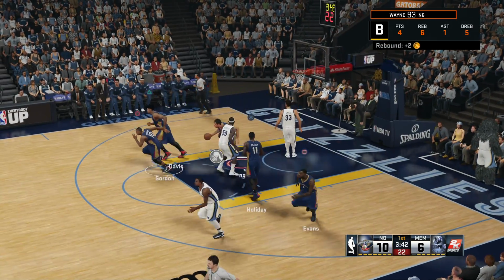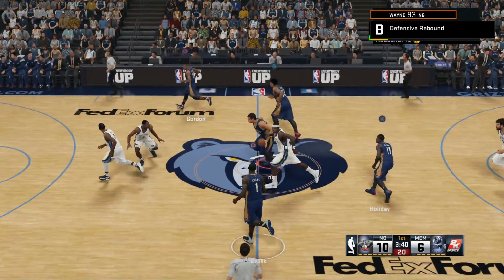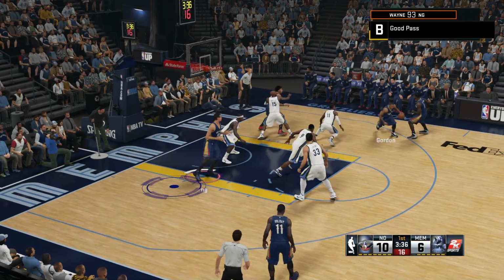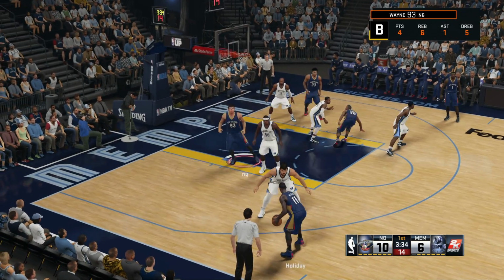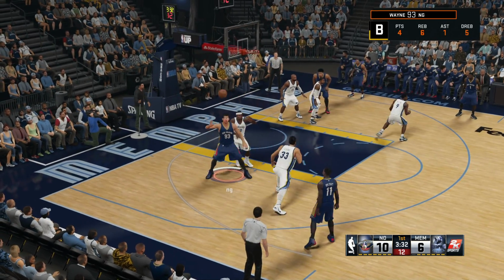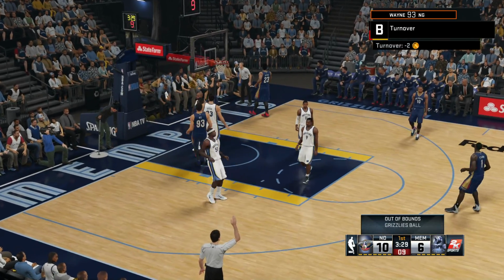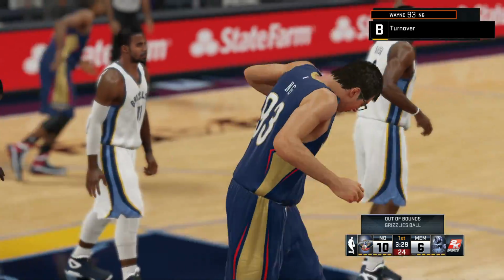That doesn't go either for Randolph. New Orleans leading by 4. On the wing, Eric Gordon. Outside Holiday. Passes it to Z. Back to Holiday. And it's going to be out of bounds. The Grizzlies will take it.